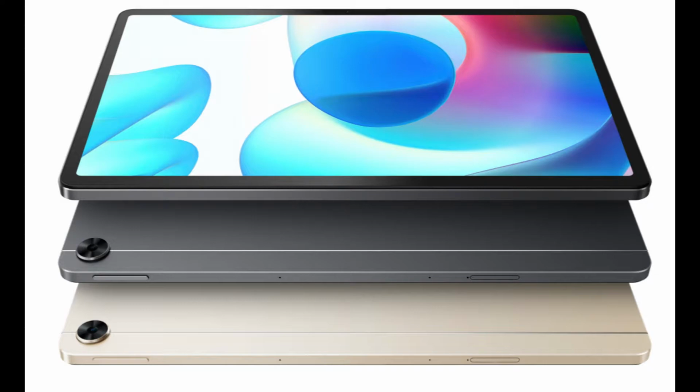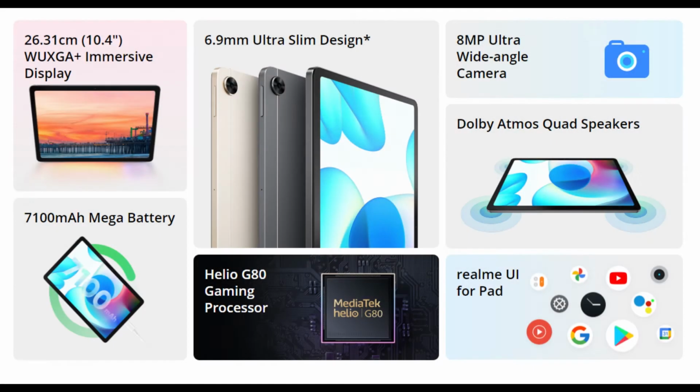On the availability part, the Wi-Fi plus 4G models of Realme Pad will go on sale starting 12 PM noon on September 16 through Flipkart, Realme.com and major offline retailers. Details about the availability of the Wi-Fi only variant are yet to be announced. The Realme Pad tablet runs on Android 11 with a new Realme UI for Pad skin on top.